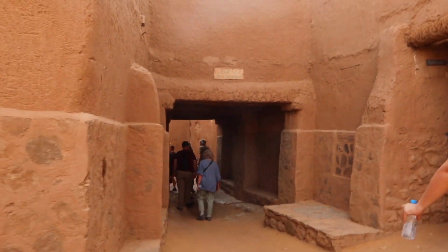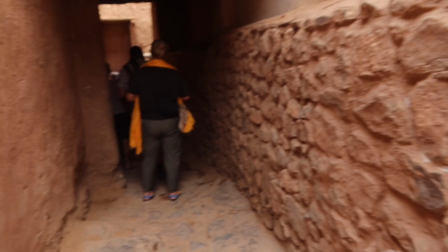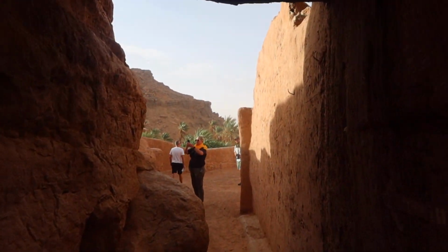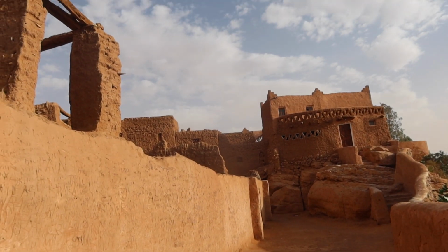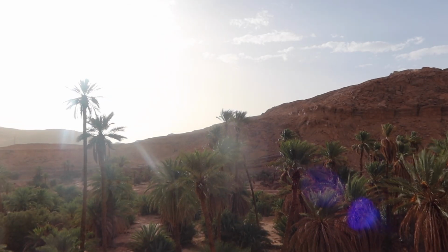When it had cooled down a little bit, although it was still very warm indeed, we went for a walk around the Taghit old town. So this is a 700-year-old town, and this is where everyone used to live. And it's an example of Saharan mud architecture. So this was what they used to make their homes in to keep them cool inside. So we had a little walk through here.